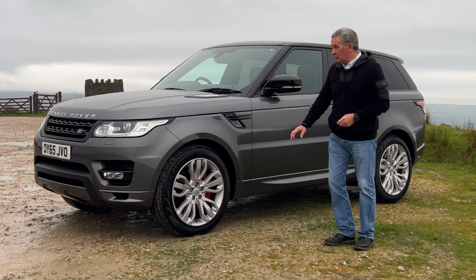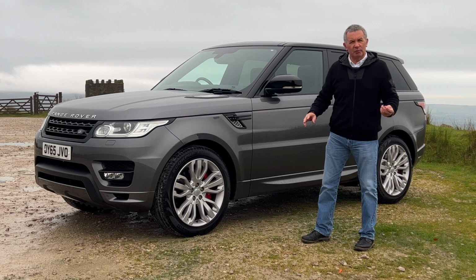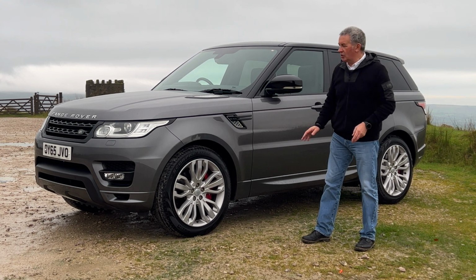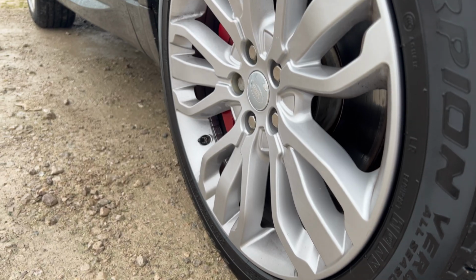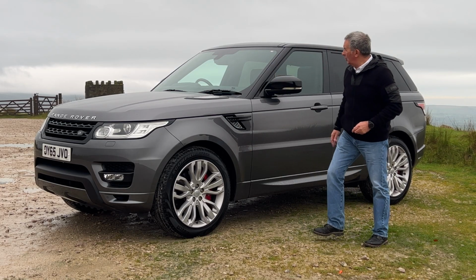It's got the 5 triple spoke alloys. We've just had these professionally refurbed as well, not just touched up, properly done. It's got new Scorpion Verdes all round, the red brake calipers.